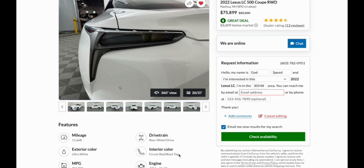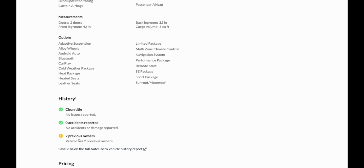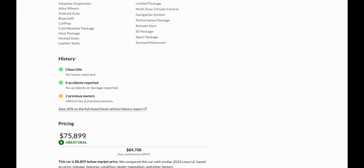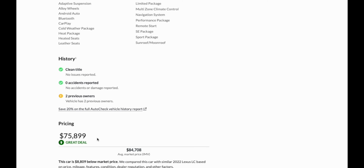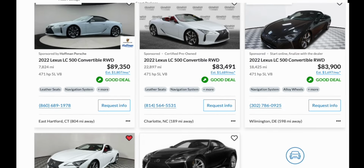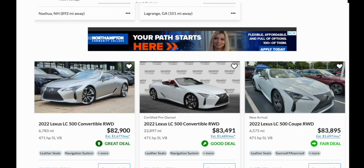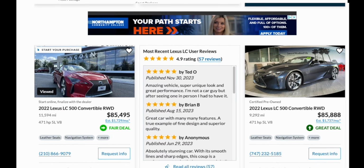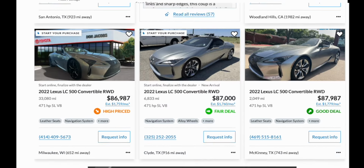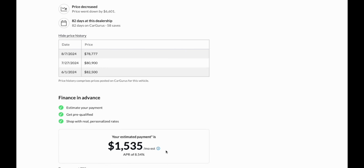Let's go take a look at the deets real quick. 11,000 miles on this bad boy. We have 0 accidents, 2 previous owners, and coming in at a record low $75,899. Now, family, that is about roughly $5,000 less than the next 2022 option on the market, and it's also a hard top. It has a few less miles, coming in at about 8,000 miles on that one. But guys, I think this one is an absolute must-have.